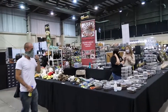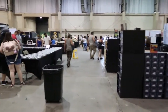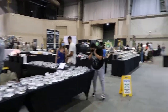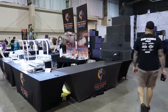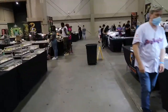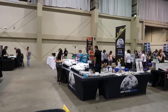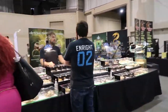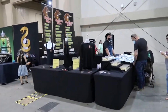Here's the exotickingdom.com. There's PSU, which is PetSupplyUnited.com. Constricted Reptiles. Fire Horse Exotics. Of course, New Moon Reptiles, which I showed earlier. That's Leko My Gecko, which I showed also. This one is Olympian Exotics. Hercules Herps.